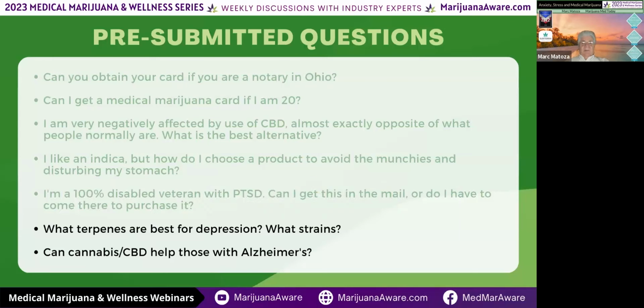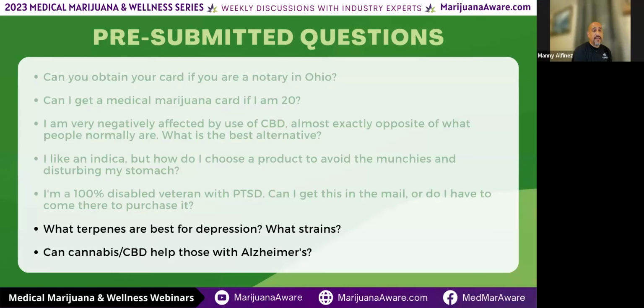What terpenes are best for depression? What strains? I think we covered a lot of that, right, Manny? Yeah. But real quick to reiterate, terpenes for depression: pinene, limonene, though I wouldn't necessarily put them together. Strain wise, I would go with the hybrid category or sativa, but hybrids with a sativa lean are typically safer for those suffering from anxiety or stressors, at least to start off with until we find your terpene profile. But I would look for pinene and limonene particularly.